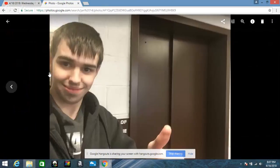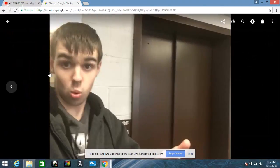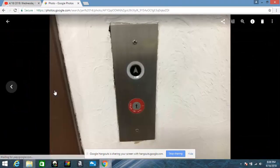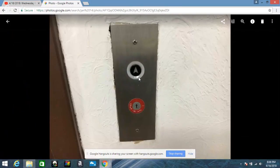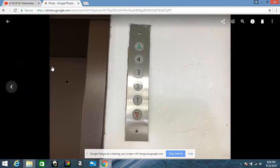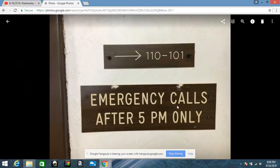There's my selfie with the elevator. Yeah. And there was a light switch there, but they covered it up. There's a call station. It does have fire service. There's your, oh, what's this mean? Emergency calls after 5 p.m. I don't get it.